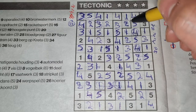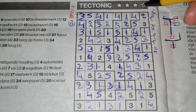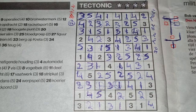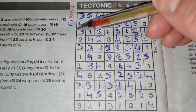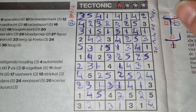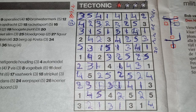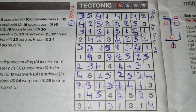Finishing 40 minutes. Told you, not a 4 stars. Not a 3 stars. Not a 2 stars. Let me give this a 1 star. 1 indication of the difficulty level. Publisher, we need more difficult ones, yes. Diabolic ones, yes.